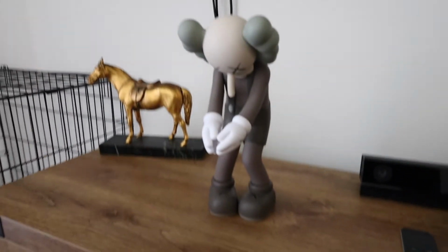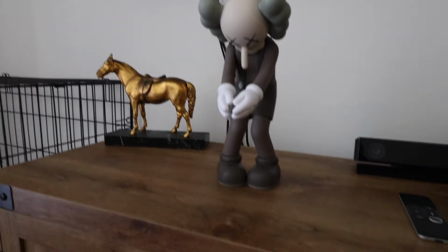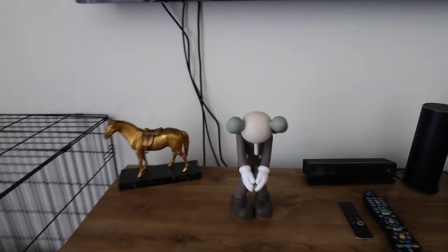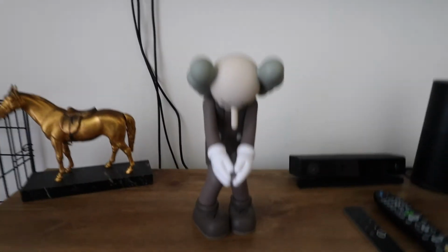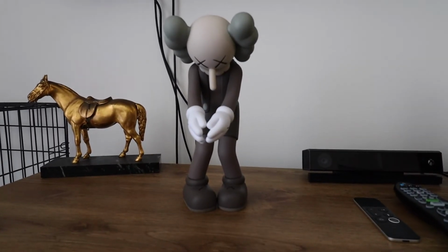So I ended up putting him like this with his hands out and his palms touching. And this is just on one of my consoles in my living room. So this is kind of how he looks. I do eventually plan on getting more, so I will set them up all along this console right here. That's just pretty much how he looks. Pretty dope. I'm really happy with it. Can't wait to get more in my collection.